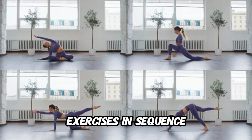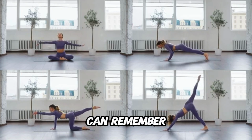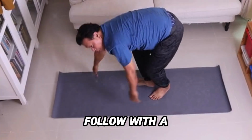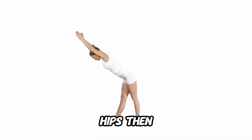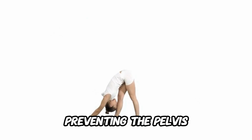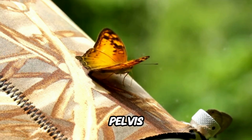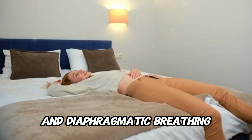After performing these exercises in sequence, you may find it helpful to create a simple flow that your body can remember without conscious effort. Begin with gentle ankle pumps to activate circulation, signaling the legs that the day's fluid can be released. Follow with a low back unwind to release spinal tension and prepare the hips. Then, gently glide the back of the legs to ease hamstring tightness, preventing the pelvis from pulling into uncomfortable positions. Next, assume the supported butterfly position to calm the inner hips and pelvis. And finally, complete the 3-minute bedtime routine with leg elevation and diaphragmatic breathing.